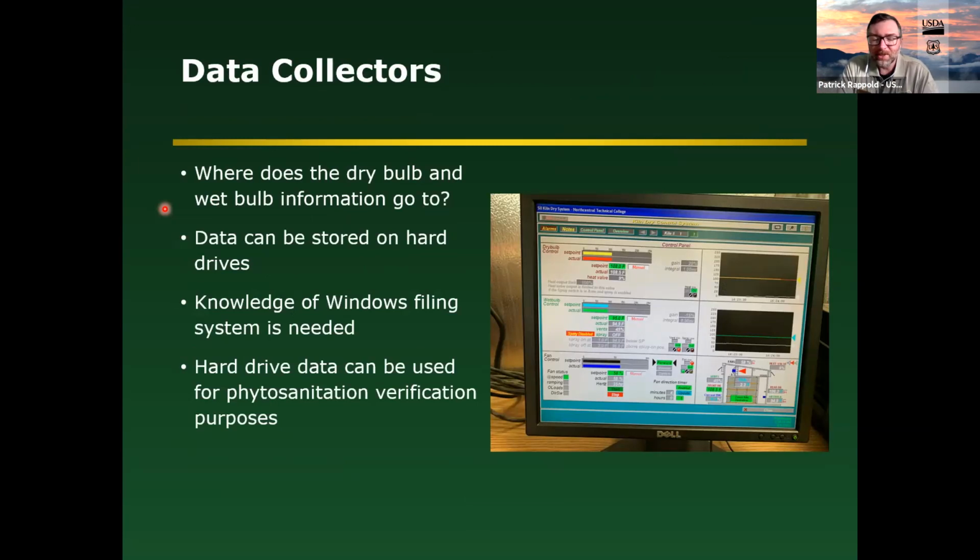And so there is the ability to store information, the ability to control the dry kilns from the computer database, from the computer station. And for the more advanced systems, you can also remotely operate and collect data from the dry kiln, whether you're at home or at someplace other than where the dry kiln physically is.